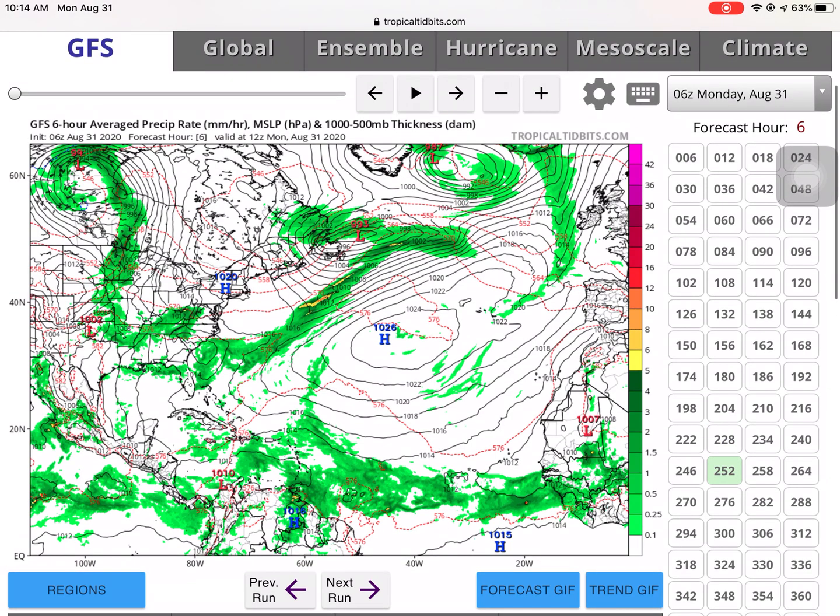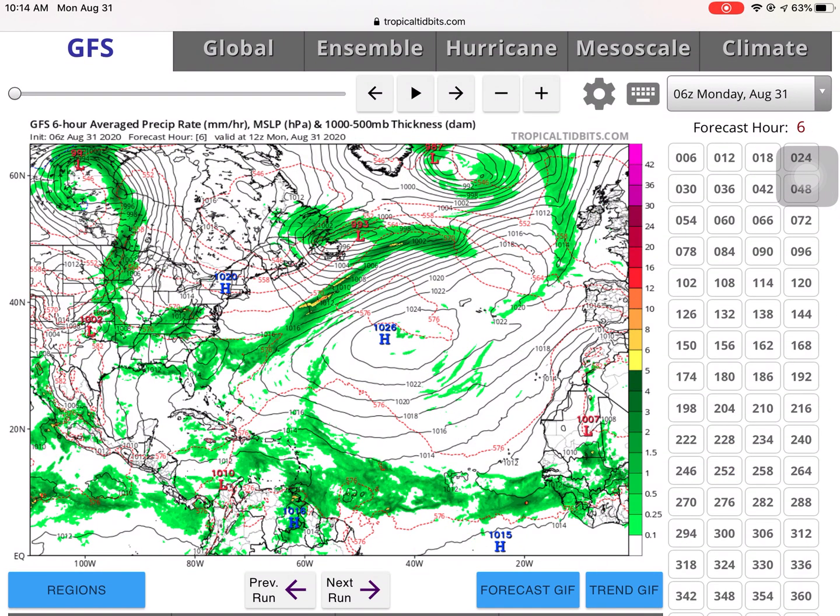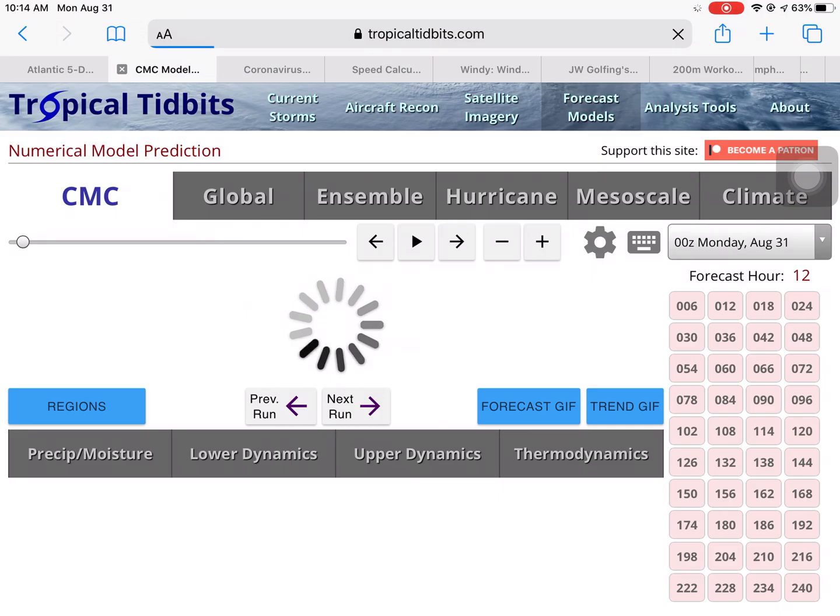7 systems by September 16th. But I don't know if that's possible or not. We could likely get 4 named storms before mid September. Yeah, that's likely. That's what GFS is showing. But let's take a look at 2 more models.